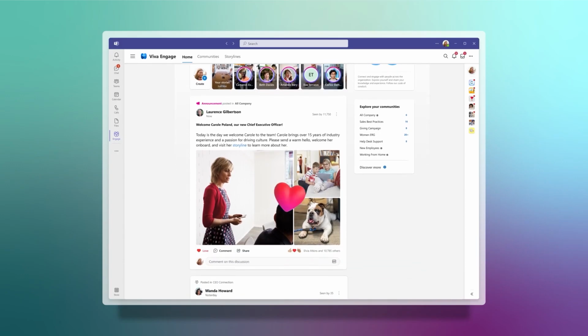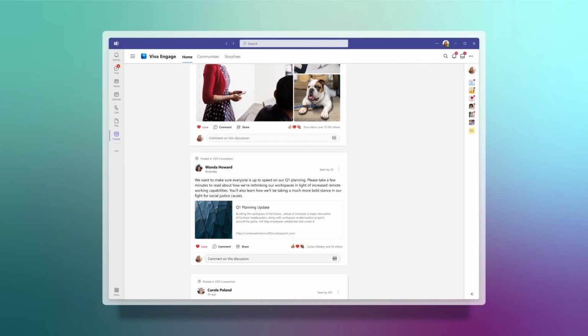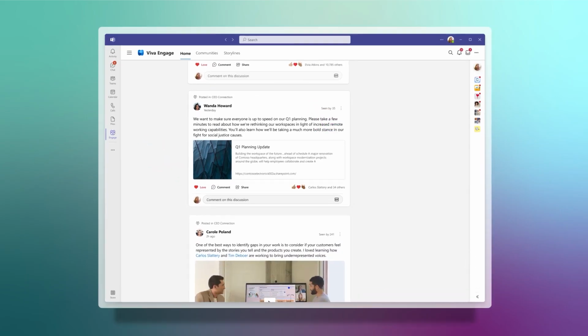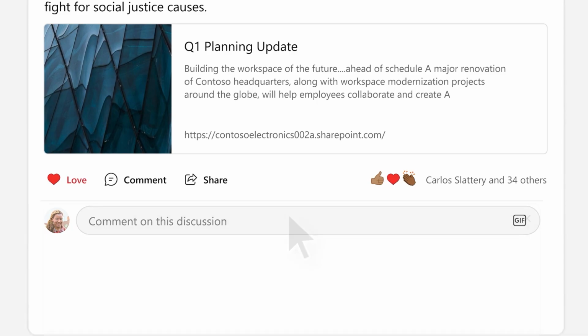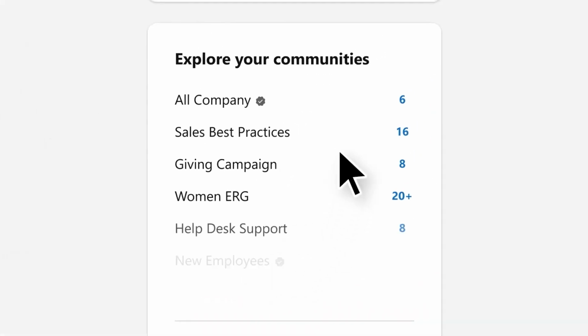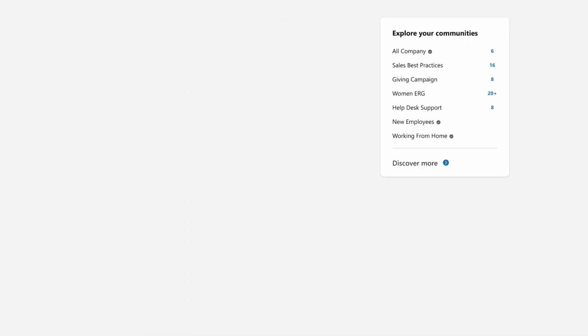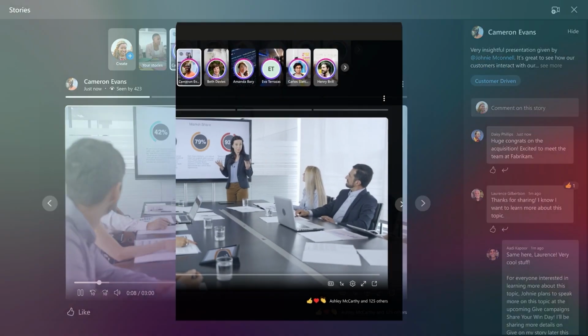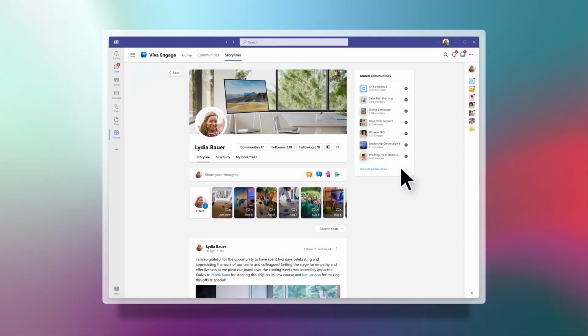Designed to connect people across your company through conversations, communities, events, and open sharing. With Viva Engage, your employees can have discussions with coworkers, build and join communities, get answers to their questions, share their unique stories and interests, and find belonging at work.